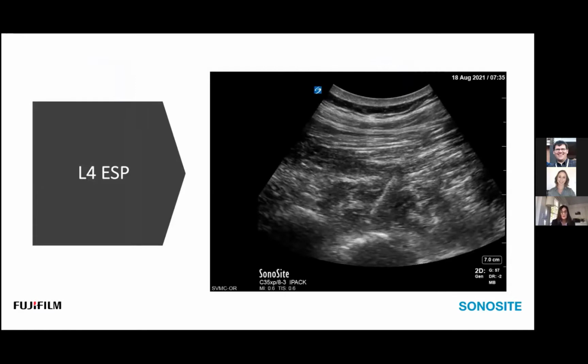So sometimes you really can only see motion artifact and the spread of your local anesthetic. This really is less of an issue in the thoracic spine, but in the lumbar spine, especially when the patient's in the prone position where we do it in the operating room and they're in a lordotic position, often the visualization is not as good as you'd like it to be. Having said that, it's a very forgiving block. And if you see the local anesthetic spreading, it's going to work.